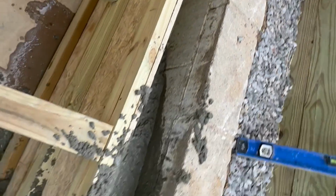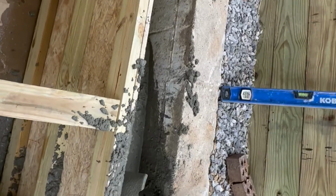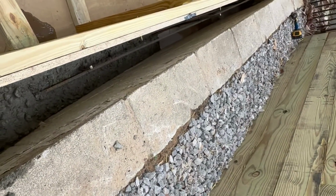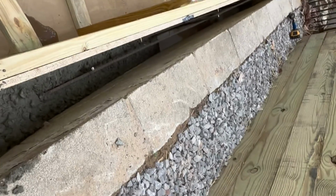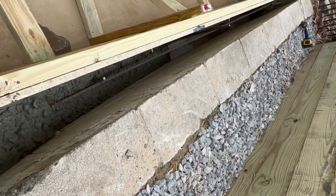Here in a minute, once I get it full, I'll get the old DeWalt Sawzall, and we'll go through here vibrating this wall, and it'll let any air bubbles out. I'll show you that in a minute.